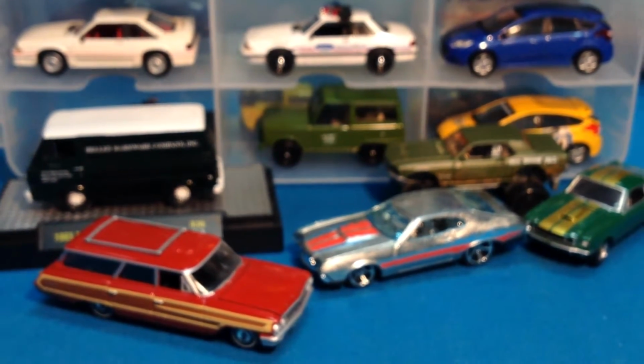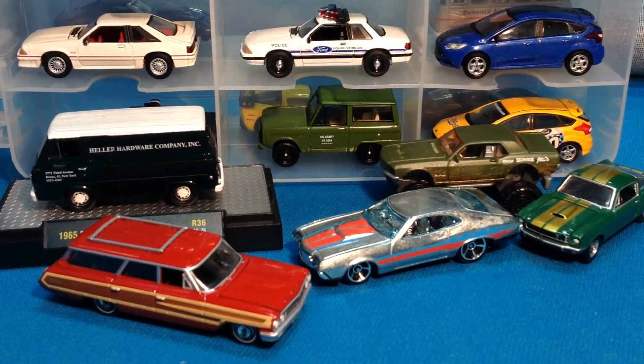Speaking of doing it better, M2's trying to one-up Auto World. If you haven't heard already, M2 will release a Datsun in the summer of 2017. Be on the lookout for that. That should be very interesting.